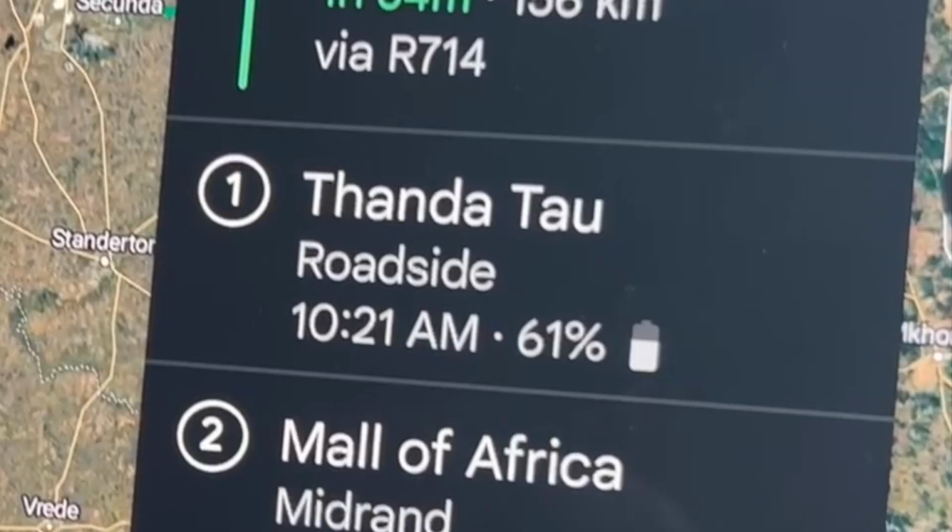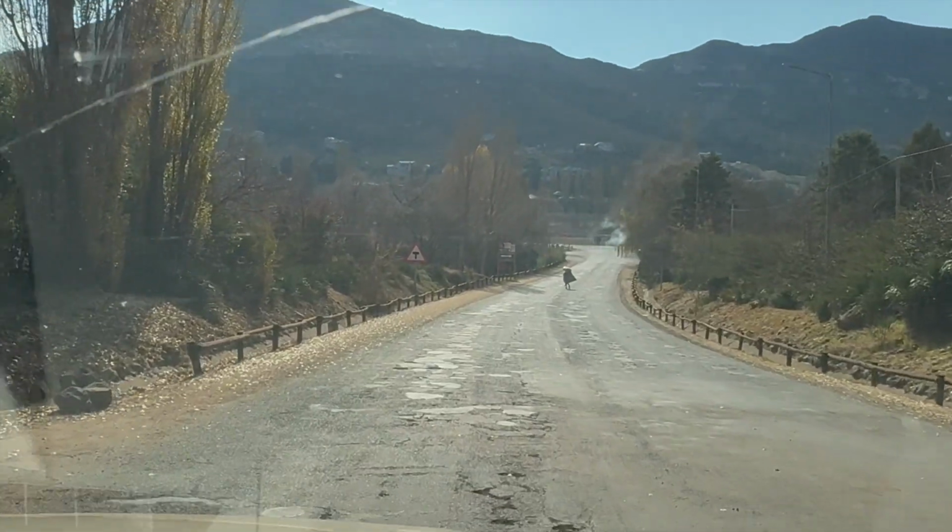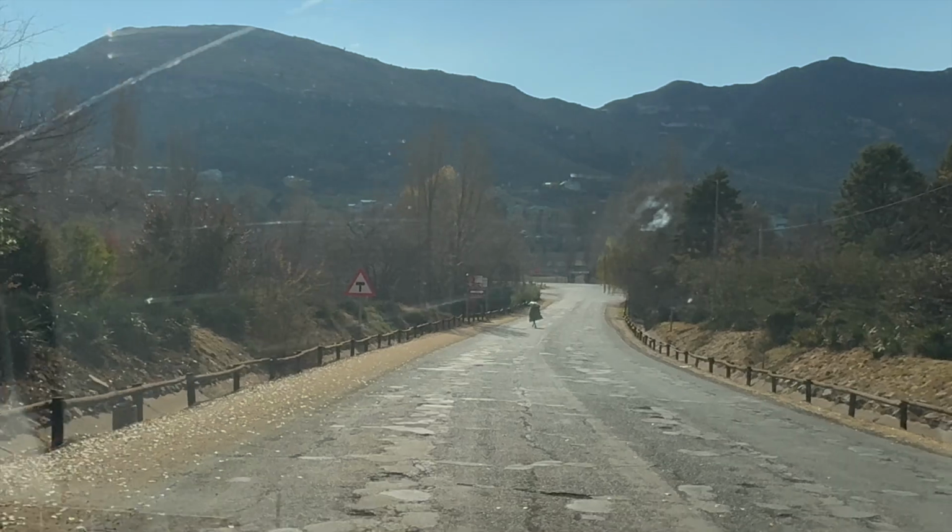When I get to Thanda Tau, it's telling me that I should arrive there at 61%. I'd imagine probably I would arrive at about 65%. I'm going to do a DC charge top up to 80% again in that 15 to 20 minutes that we're going to stop. And then we're going to get going again and get back into Johannesburg from there. So I'll give you an update as we go along. See you on the road.